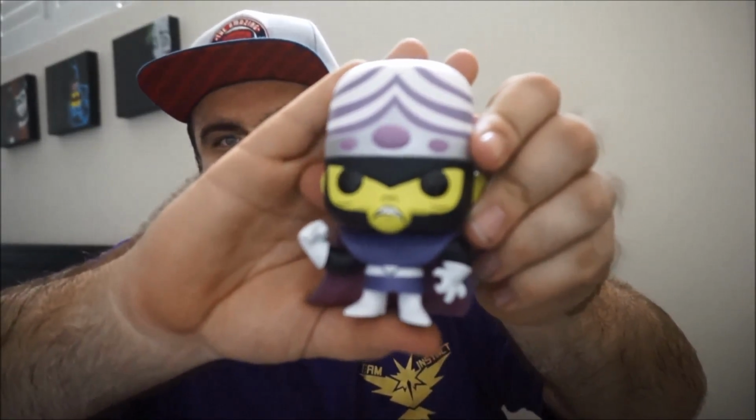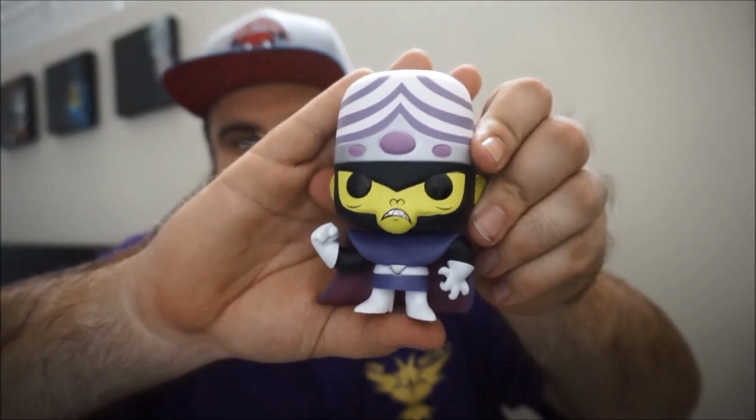If I had to pick one, oh, it's hard to say. Mojo Jojo, actually. The more I look at him when he's just sitting there, he is a cool-looking pop. I mean, he's a cool character design to begin with, but I just love his little menacing hand, because it's such a Mojo Jojo kind of thing. But he's probably my favorite out of it.